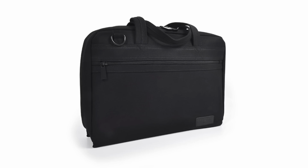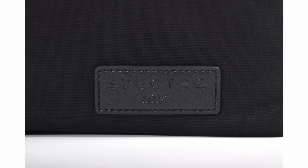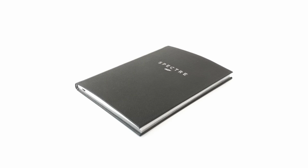If you've got a bit more money to throw around, there's a laptop bag with a small Spectre logo stitched in for £35, and a leather globe-trotter journal for a not-quite-so-affordable £105. The paper must be gold-plated or something at that price.